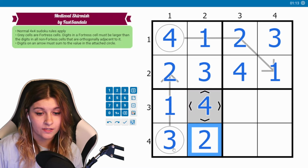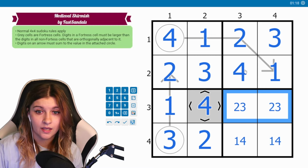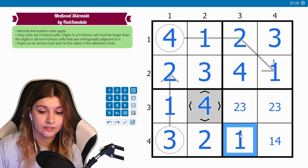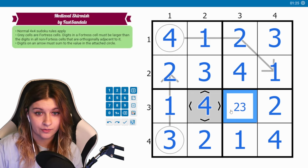So Sudoku says this is 4-1 and this is 2-3. This already is a 4, so this is a 1. So this is a 4, and this is a 3, so this is a 2, and this is a 3.